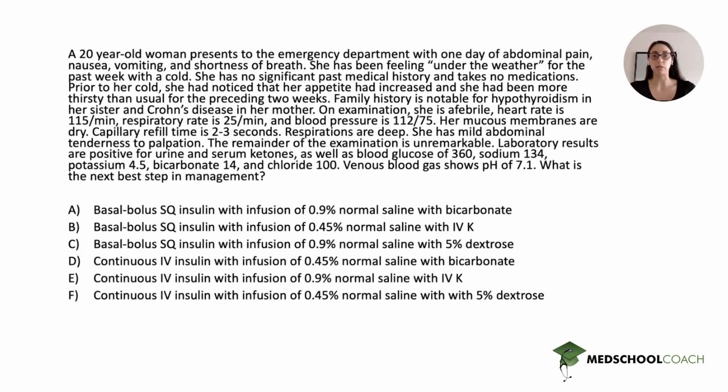Laboratory results are positive for urine and serum ketones, as well as blood glucose of 360, sodium of 134, potassium of 4.5, bicarbonate of 14, and chloride of 100. Venous blood gas shows a pH of 7.1. What is the next best step in management?